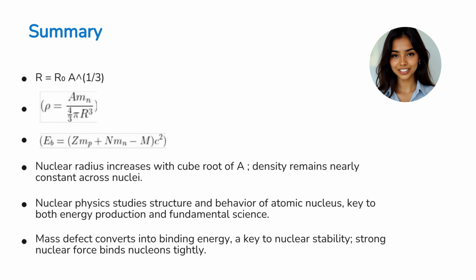So, in essence, nuclear physics studies these tiny, dense centers of atoms, revealing the forces and energy that make them stable. These insights are crucial not only for understanding the universe but also for amazing applications like energy production and medical technology. That's it for today's introduction to nuclear physics.